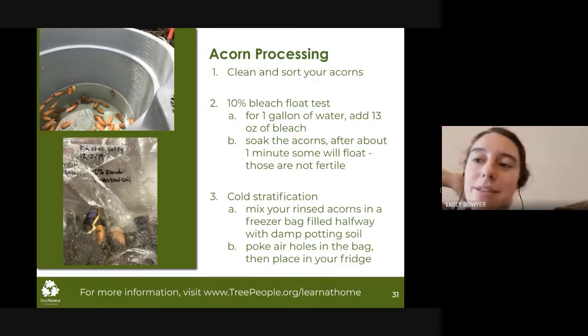The reason you put them into the fridge is this is called cold stratification. This is basically simulating winter for them. So that means they're going to be kind of damp and kind of cold. During this winter simulation, this is when they can start to push out the radicles.